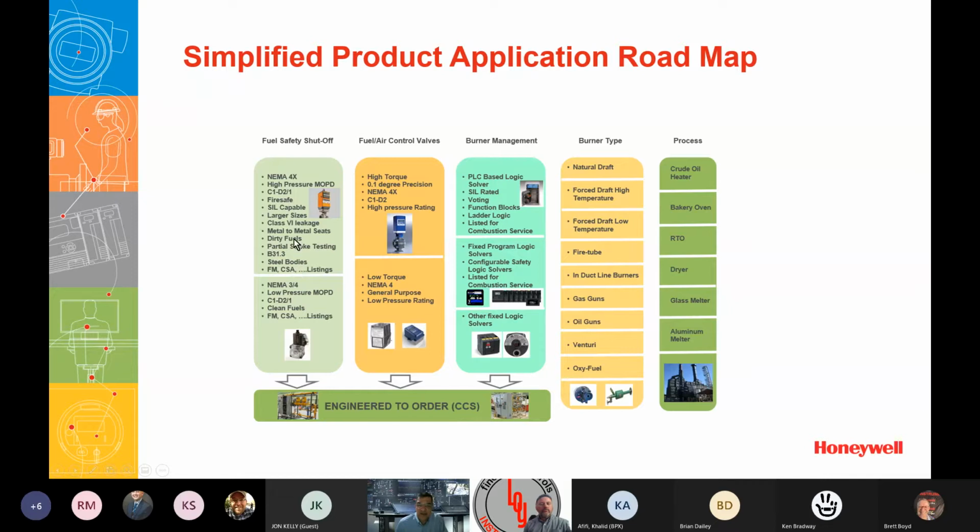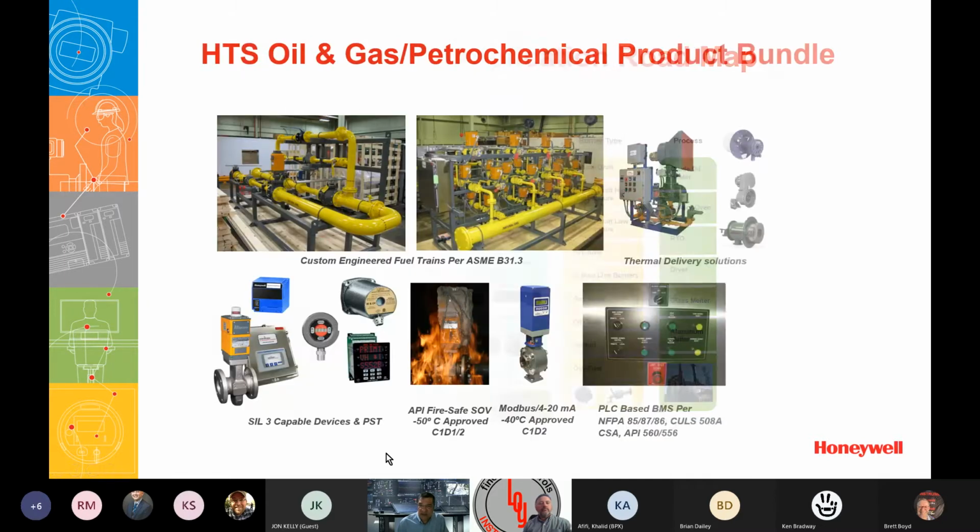Each one of these could take 15-20 minutes to talk about, but there are also other shutoff valves that have listings and would probably be applied maybe in a bakery oven. But in a refinery or petrochemical, you're going to have to take a look at other standards. So we can take all this and put a system together. This is what the portfolio looks like that I deal with. We do fuel trains and so on, NFPA 85, power piping, B31.3, and we package different burners and systems together.